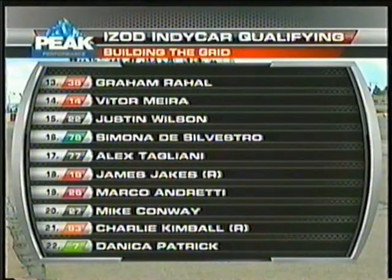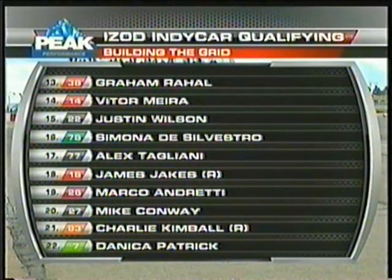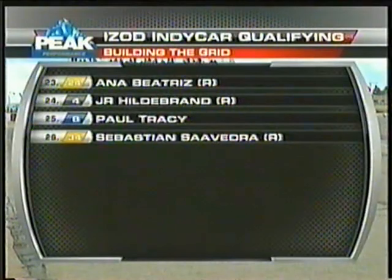Starting in the 13th position is going to be Graham Rahal, and he missed the fast 12 by 76 one-thousandths of a second. Former winner of this race, Justin Wilson, will be starting back in 15th position. And there you see the rest of the field as it will go for the green flag tomorrow afternoon here at City Center Airport. Lindy.